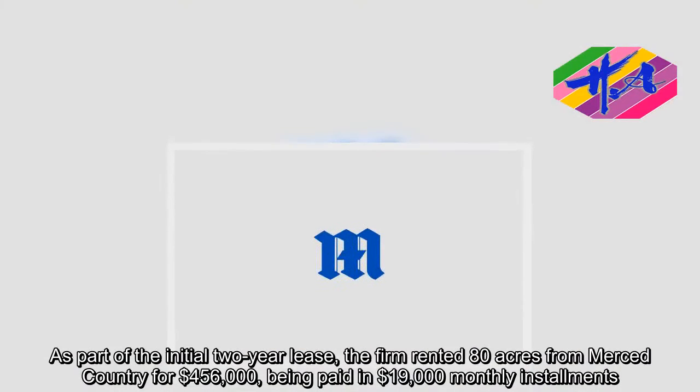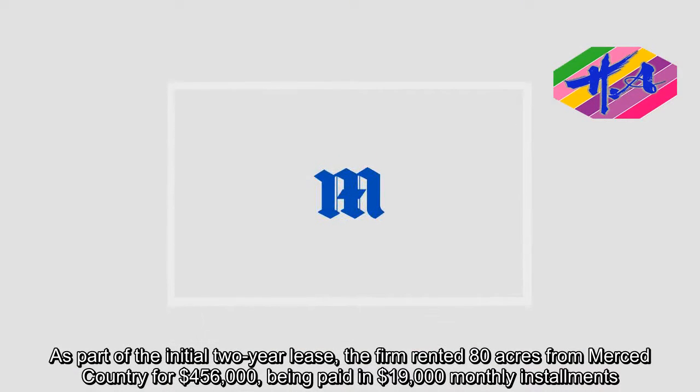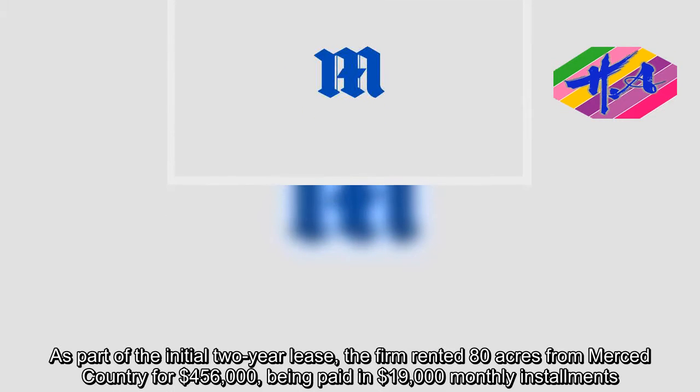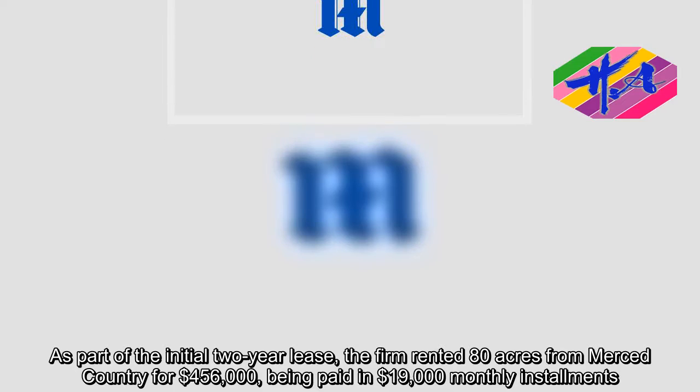As part of the initial two-year lease, the firm rented 80 acres from Merced County for $456,000, being paid in $19,000 monthly installments.